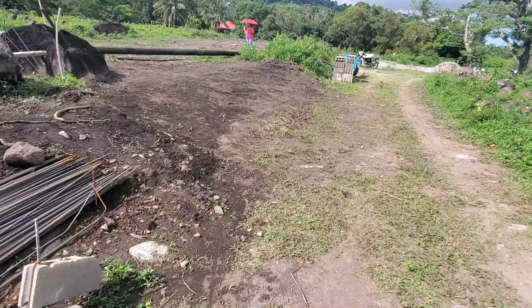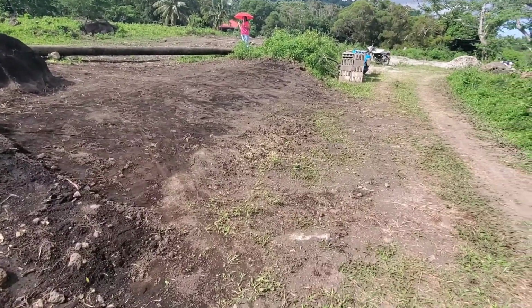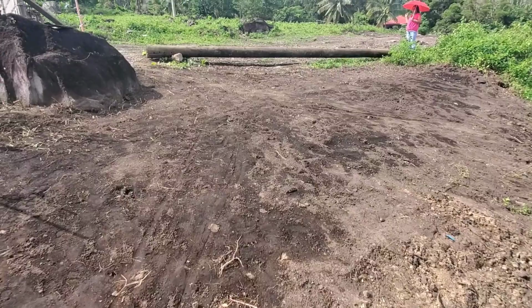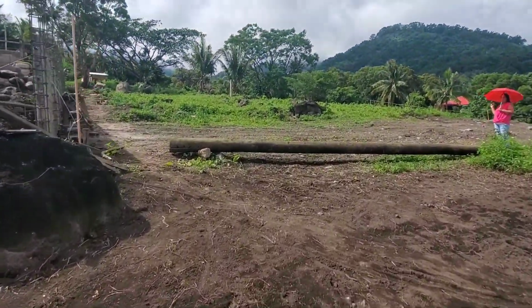So Richard did a great job. He completed the project. So the right-of-way comes up this way and turns. And then there's the pivot rock. And then it goes up 8 meters across. And then we'll go up to my neighbor's property.